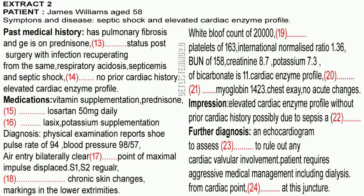Extract 2, questions 13 to 24. You hear a physician talking to a patient called Mr. James Williams. For questions 13 to 24, complete the following notes with a word or short phrase. You now have 30 seconds to look at the notes.